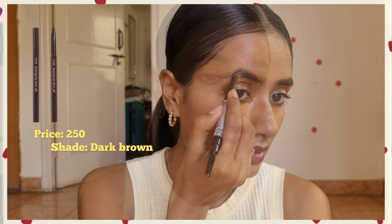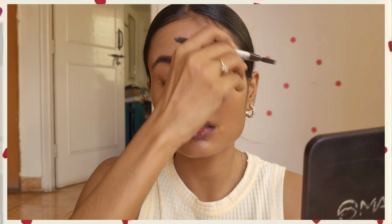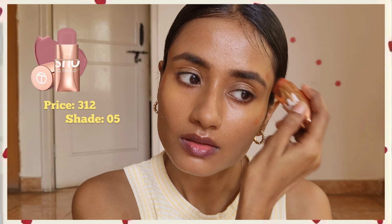While it sits on my skin, I'll just do my brows in between. You will see the kind of coverage this concealer will give. It's so good. It's a semi matte finish. And let's set everything and move on with blush.